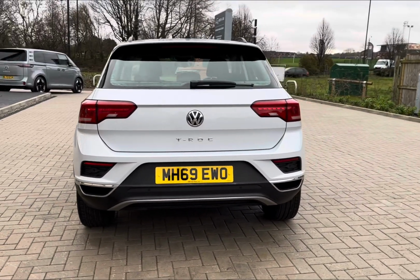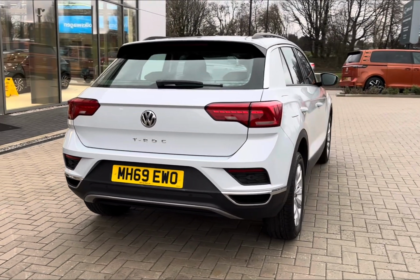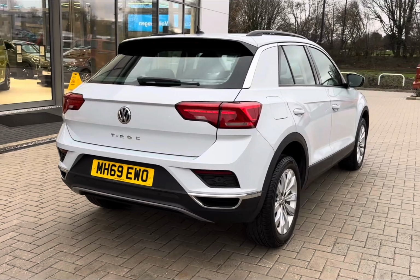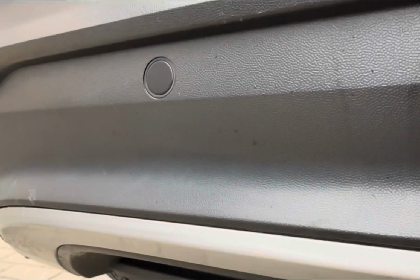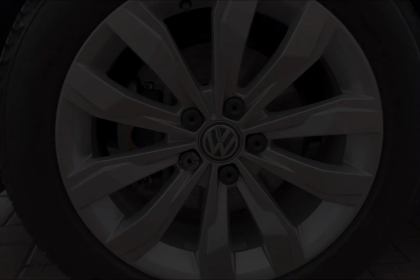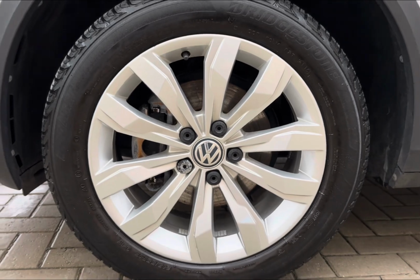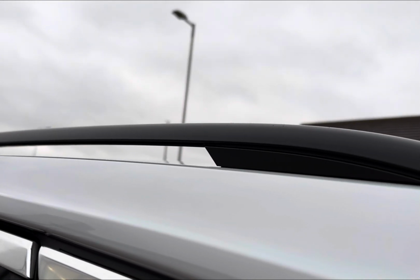As a 1.5 petrol model, it is the ideal upgrade for those looking for extra space and a nippy city drive with plenty of top spec, including your parking sensors for enhanced parking. You do also have your automatic headlights for enhanced visibility ahead, alongside your 17-inch alloys. You do also have your power folding heated door mirrors and sleek black roof rails.